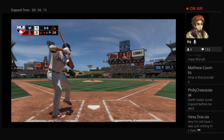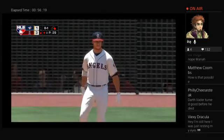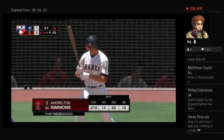In now, Andrelton Simmons. And this one's tapped foul at home plate. First swings for him in this one with a runner still at first and 1 gone.